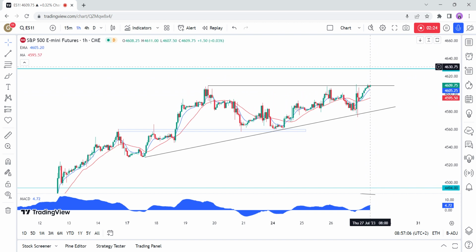Tomorrow, we'll get the latest US PCE and ECI reports, with the market likely to focus more on the wages data, given the strength in the labor market.